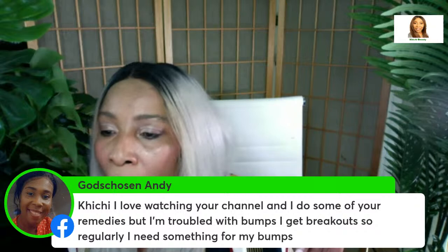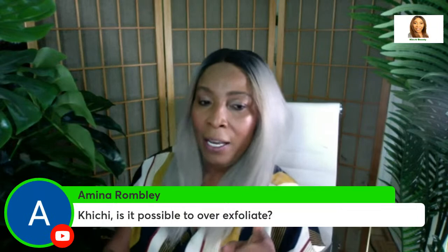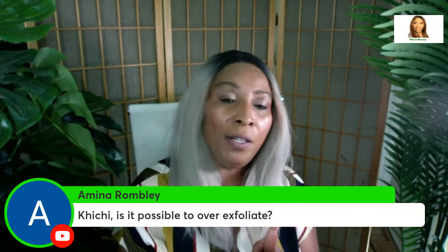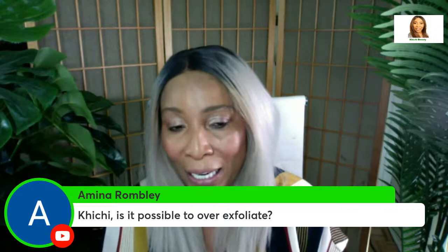All right, someone asked this question recently. Is it possible to over exfoliate? Yes, it is possible to over exfoliate. And here is the tip now, guys, especially for some of you with darker skin, you might think that the more you exfoliate, the brighter your skin is going to be.